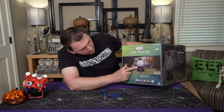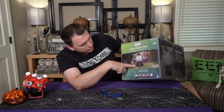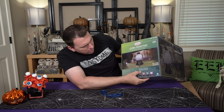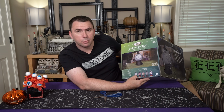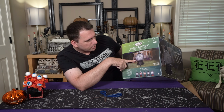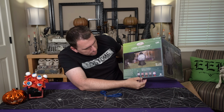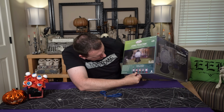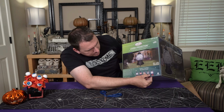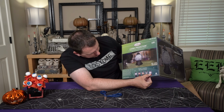Look at it. It is a Grim Reaper over what looks like a crystal ball. And then, of course, there's a little projector here projecting an effect. On the side, it says there are 5 scenes with 4 transitions with motion and sound. So this one appears to be some sort of graveyard. Rip, are you scared? This looks like some skeletons and some pumpkins. That might be a witch or a monster of some sort, and another pumpkin.